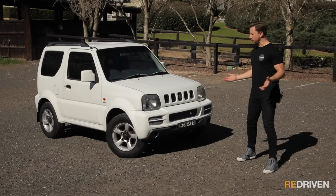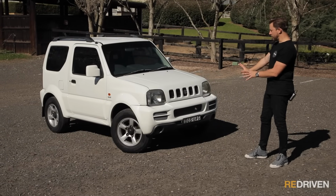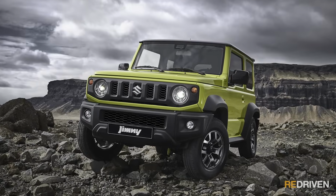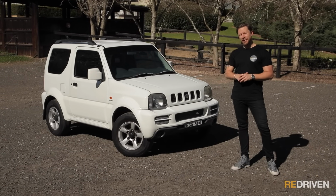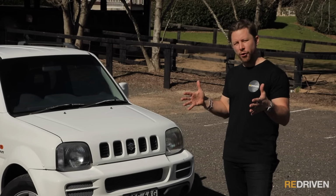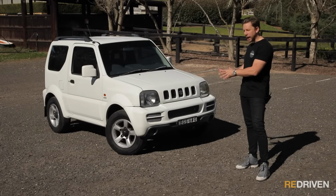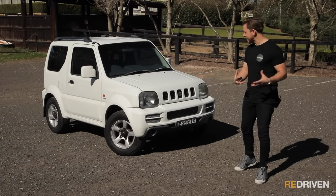So does it look good? Well look, obviously looks are subjective. Personally, I love the way this thing looks. Suzuki have absolutely nailed the design with the brand new Jimny, or relatively new Jimny, but even this one, I feel like it's got its own unique character. It is so small, but it's so chunky. And for me, this is something I love about an off-roader, being boxy. Also, these things look fantastic with a few aftermarket off-roading accessories bolted to them. It kind of makes them look even more rugged.